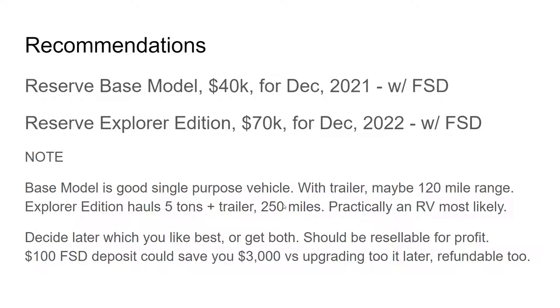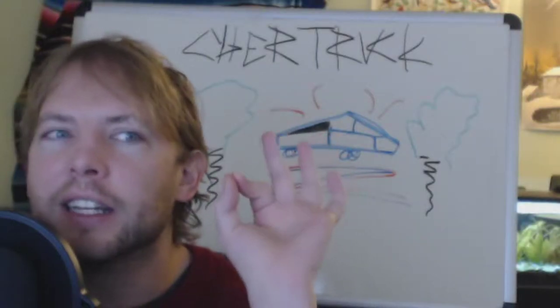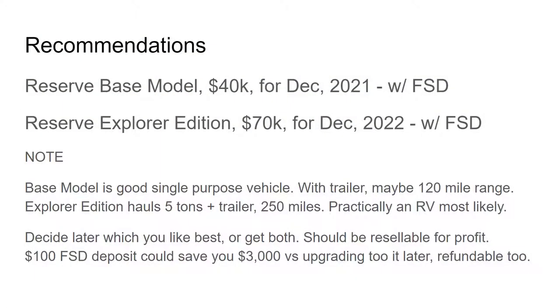But I really think the $40,000 edition, if you drive your car at all, if you drive a truck at all, economically, it's just insane. If you drive 1 hour a day, that's equivalent cost to maybe a $30,000 new truck. If you drive 3 hours a day, the truck is practically free with the amount of savings that you'll get from changing over from gas to power plant power or solar power. So the base model is a good single-purpose vehicle.